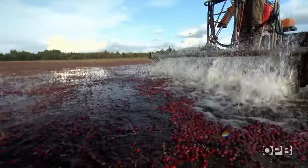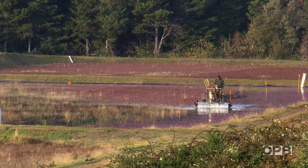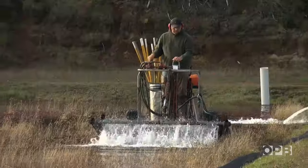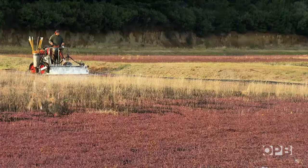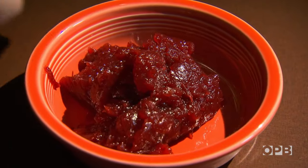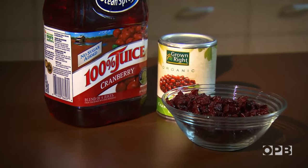This is our bog beater. Knocking the berries off the vine is a pretty gentle way to harvest them. You know, you won't see a John Deere cranberry harvester, unfortunately. Most of these are all handmade here. That one dates back to the late 80s. It's the most efficient way to harvest. It really is. After beating the bog, Ty is left with a shimmering scarlet pond. Most berries will be processed into things like cranberry sauce, or pressed into juice, or simply dried. Getting these wet won't hurt them since they don't need a long shelf life.